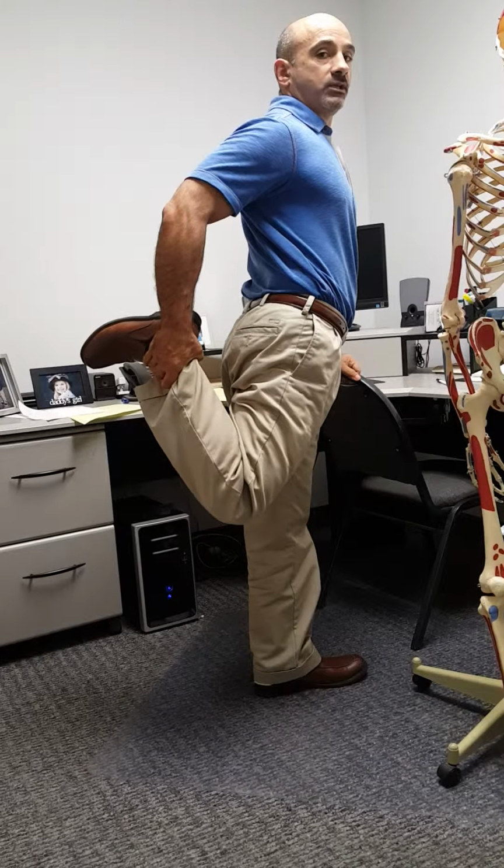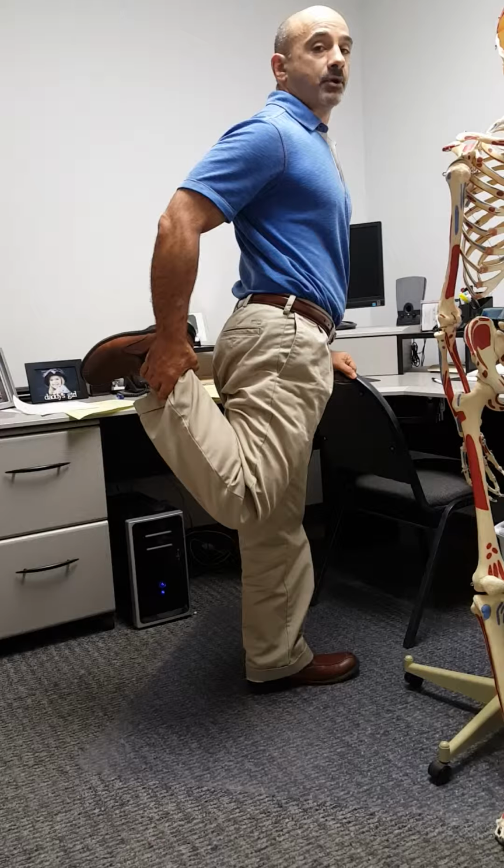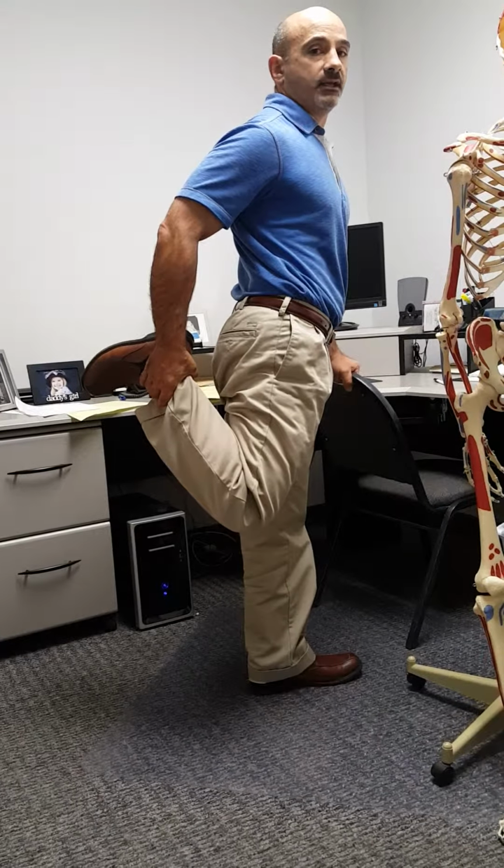So if we were to hold that about 20 seconds, that's going to be a good hip flexor stretch, and I think it's an important thing to do periodically throughout the day, particularly if you have a desk job.